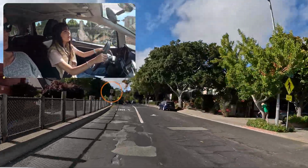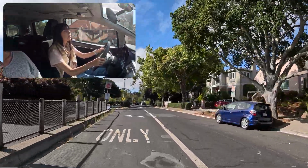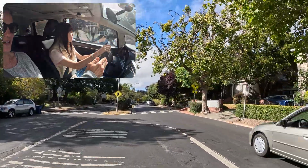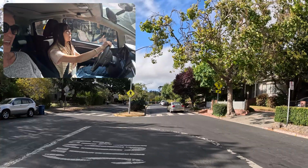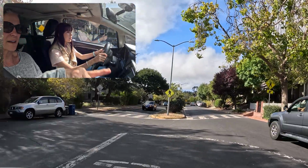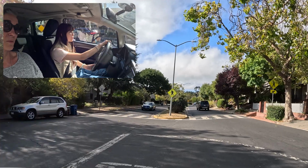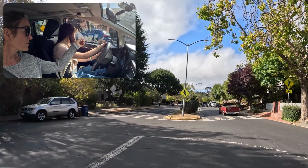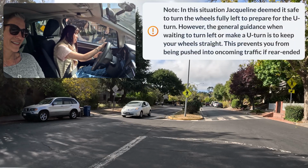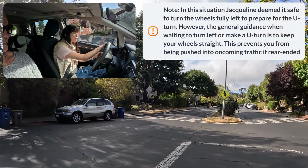And we're going to go all the way out and then make a tight twist and stop. Then we're going to look way down there past the bushes. And we really have to turn our wheel all the way to the left while we're waiting to make sure we can clear. Nice. Really good.